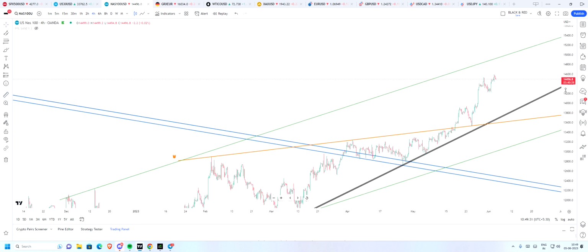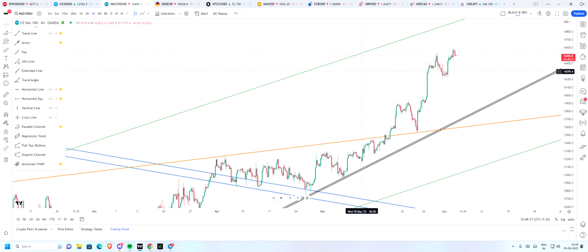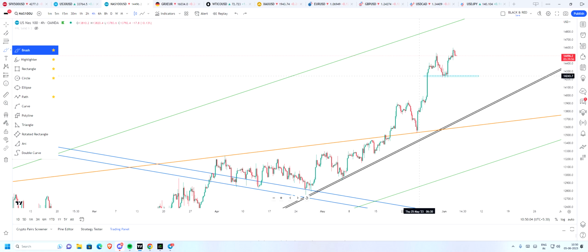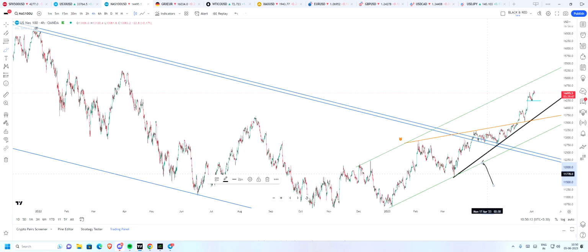Okay, so now what next could be done? If you really want to have a continuous bias in Nasdaq, what I'm looking at below this is this liquidity gap, which is eventually going to fill. It might not get filled for some time, but it has to be filled. So we are looking to sell only below this, after bearish confirmation. If you want to short the Nasdaq, it should be below 14,250, and we got this blue resistance over here.